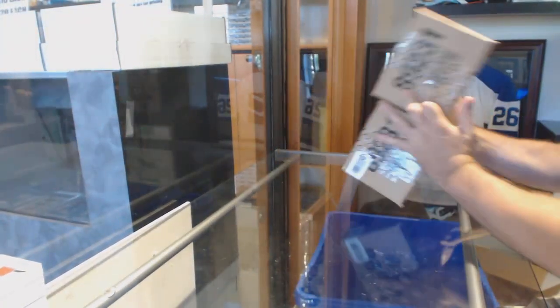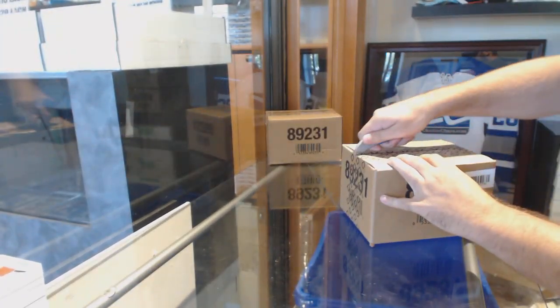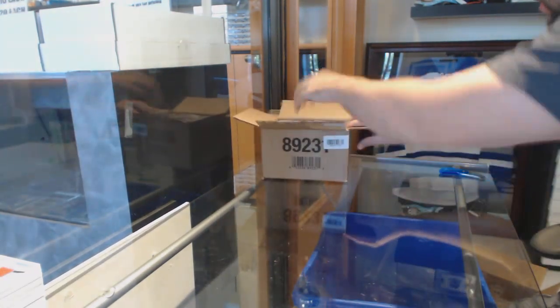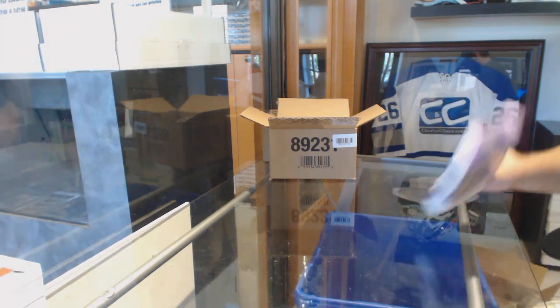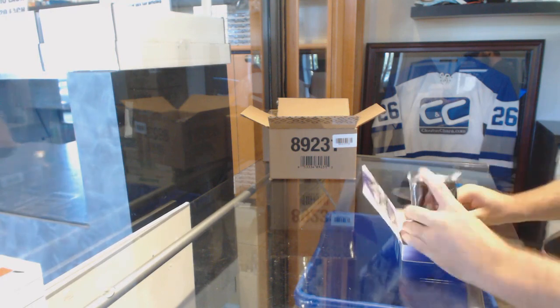So, as I said, that's like, you know, and then that patch. So, we basically had like three or four exceptionally big cards opened. And we're only on case number one of technically three.